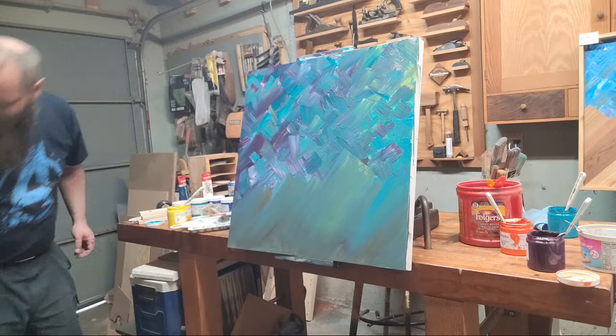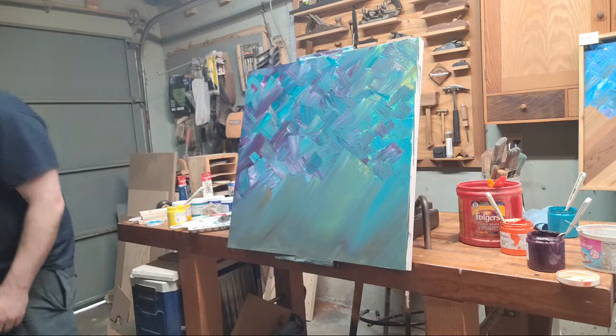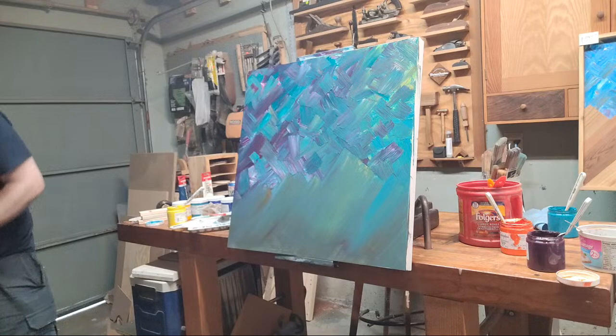Get a beer before I sit down. Clamps in the way. Moved them out of my way and I moved them into my way. All right. Back, see how many people are like, my 3-year-old can paint that.